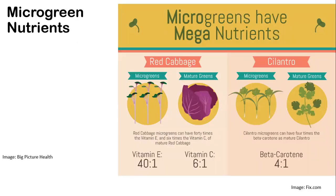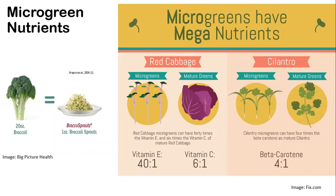Next. I included this slide to show you that microgreens have mega nutrients, just to emphasize the point. In a research study done in 2012, microgreens were found to contain considerably higher concentrations of vitamins and carotenoids compared to their mature relatives or parts of the plant. The one example given here on the left-hand side is that if you buy 1 pound and 4 ounces of broccoli, you could as well have just found yourself an ounce of broccoli sprouts. They say sprouts there. It could very well have been microgreens. Same thing. They are nutrient dense.